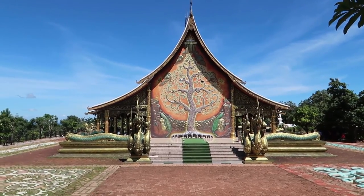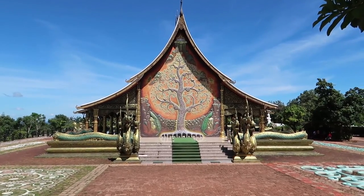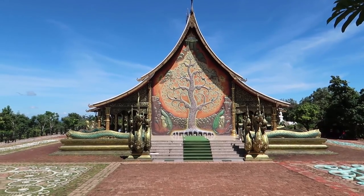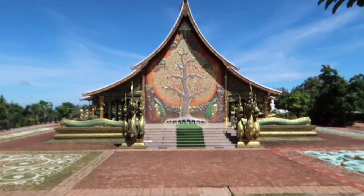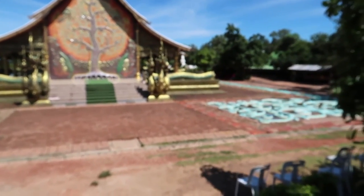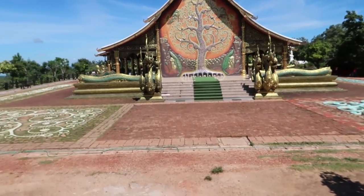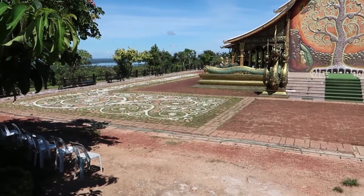And like I said earlier, this all glows in the dark at night. I'd like to come up here during the evening sometime. All that stuff, the ground glows in the dark. Usually has water in there too.